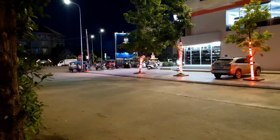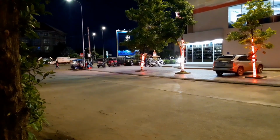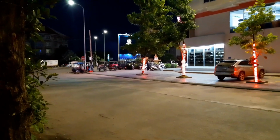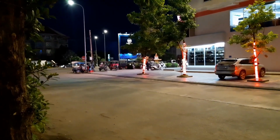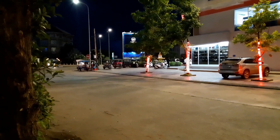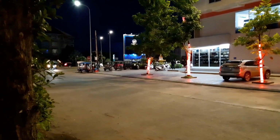So I'm just on the corner near our house. This is the Angkor market, biggest supermarket in Siem Reap. So I just thought I'd stand here because it's nice and bright and the picture won't be too bad and you can watch the comings and goings at the supermarket while I talk to you about those things.